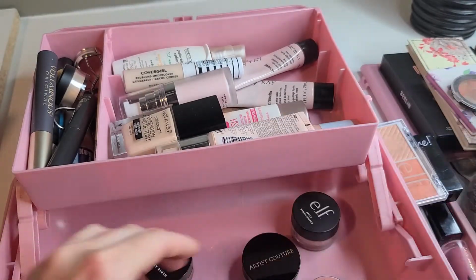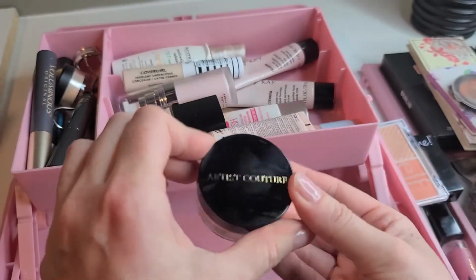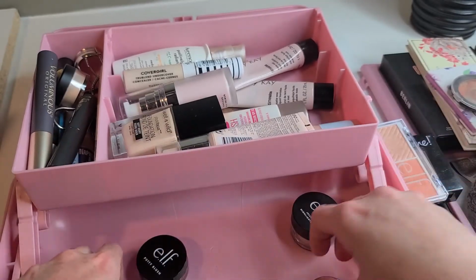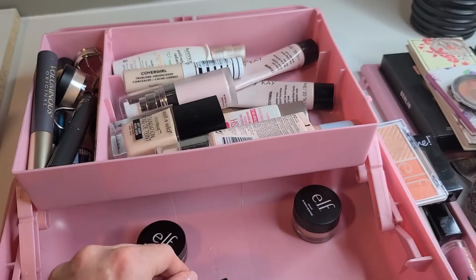And then I had in the Artist Couture Purple Dream highlighter. I used this maybe twice or 3 times. It's just really pretty, very sparkly highlighter. And my little Wet n Wild Brulee.